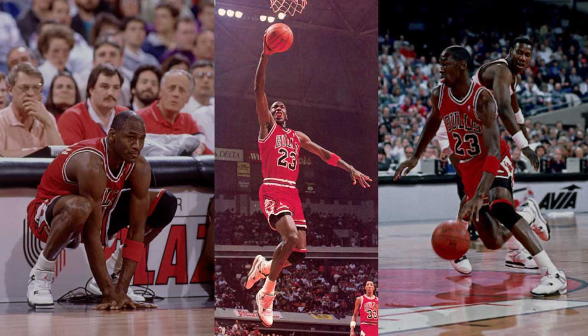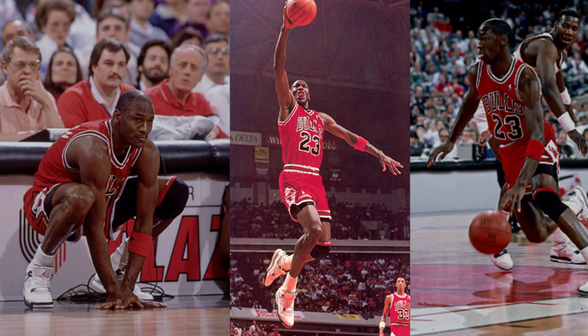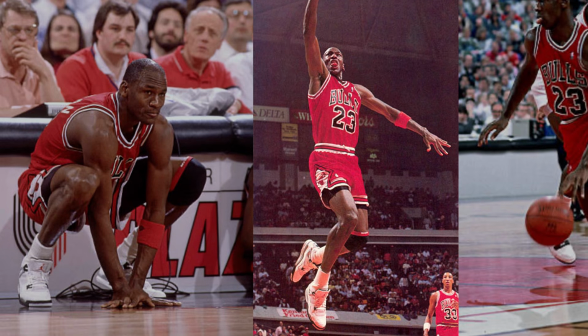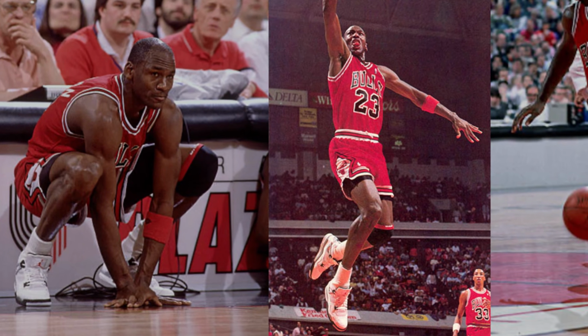We are checking out Michael Jordan wearing the white and cement Air Jordan 4. He wore them for the second half of the 1989 regular season after the All-Star game for both home and road games. For whatever reason, there's not a lot of footage available from this stretch of the season, so this video won't be too long.